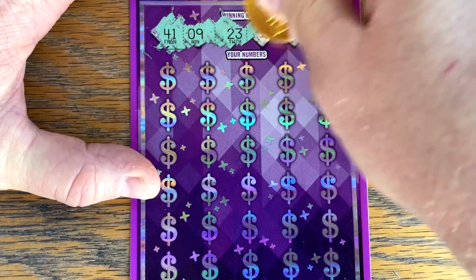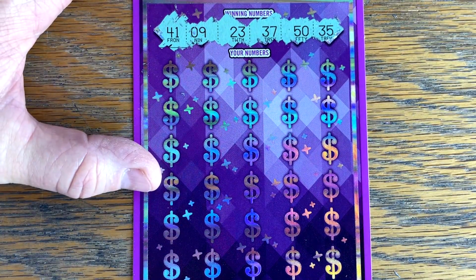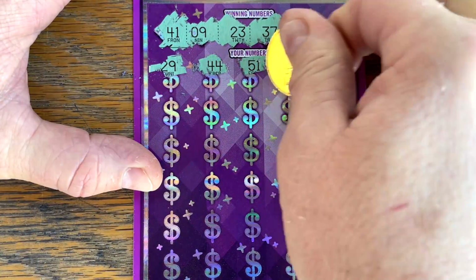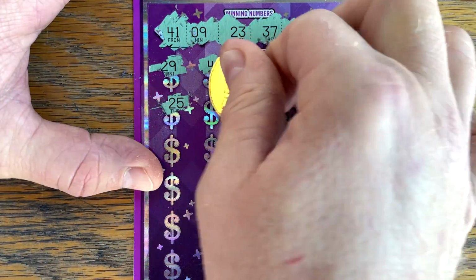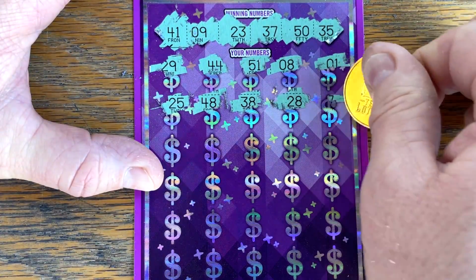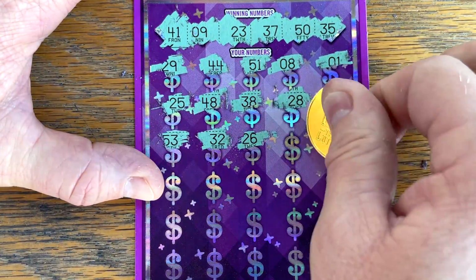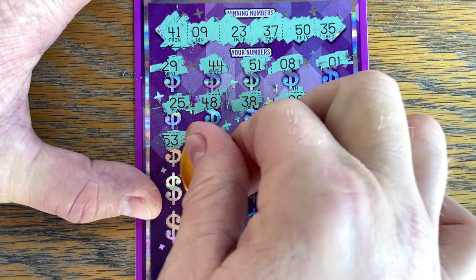41, 9, my lucky number 23, 37, 50, and 35. Let's see, 25. I think it helps if I kind of call it out so I can see it. 38, 28, 27, 53, 32, 26, 13, and a 15. Come on, Cash Celebration.